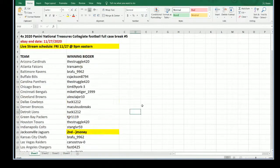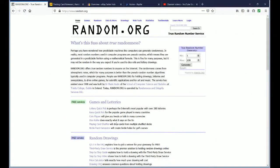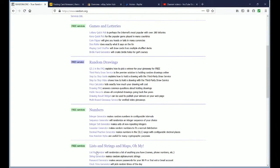I am in the wrong spot. Now I'm in the right spot. Got a little ahead of myself there. So for the Raiders, that is Carso, well, we're just going to call it Cars. Then next up, the Broncos, that's our Jerry Jeudy spot, and that is Maculus Breaks. And then we've got the Dolphins and Tua, and that's Brafu, 99.62. So for sure, 3 different team owners. We are headed to random.